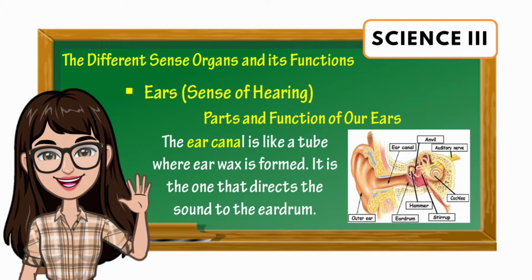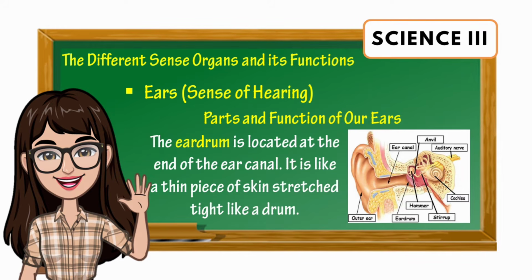The ear canal is like a tube where earwax is formed. It is the one that directs the sound to the eardrum. The eardrum is located at the end of the ear canal. It is like a thin piece of skin stretched tight like a drum. When sounds reach the eardrum, it shakes or vibrates.